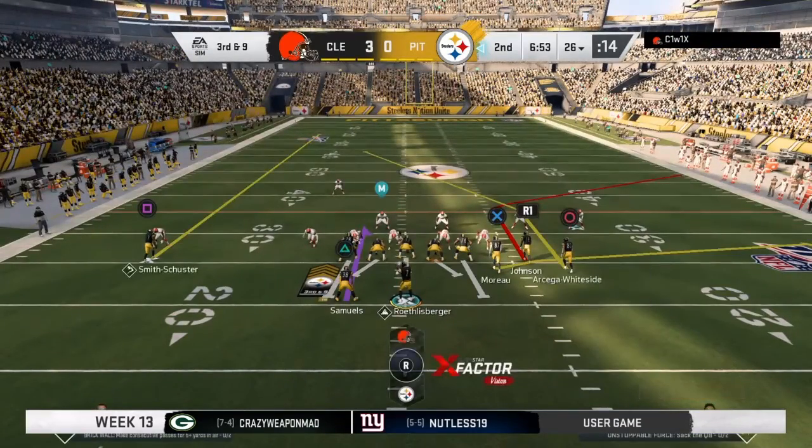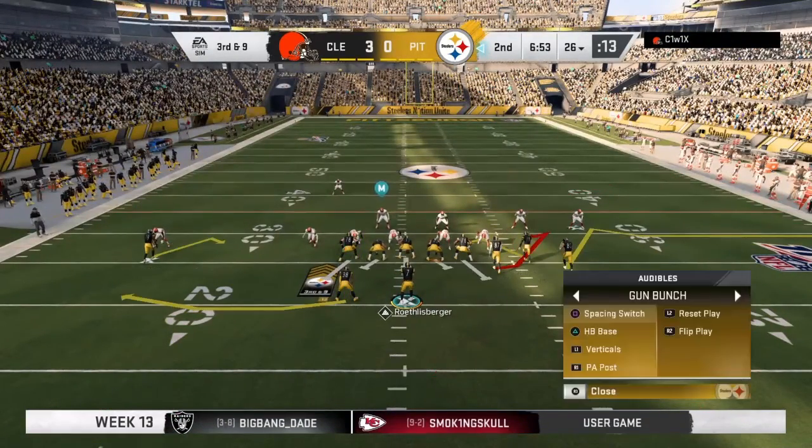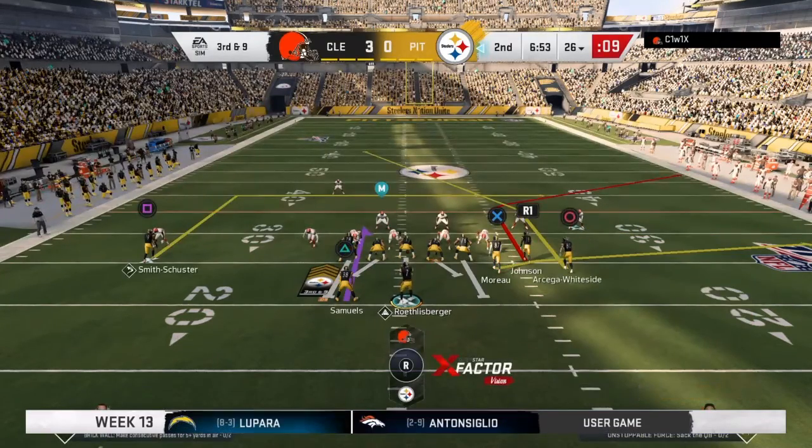Alert, alert, alert, alert. Check 53's Mike. Check 53's Mike. Alert, alert, alert, alert. Get in the weight room. Joker, Joker, Joker, Joker.